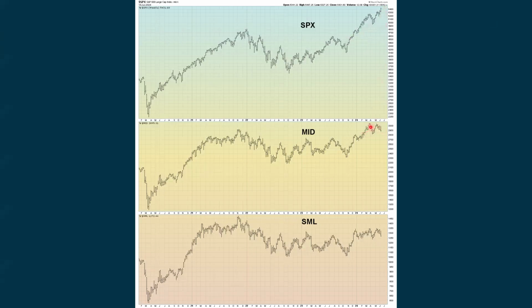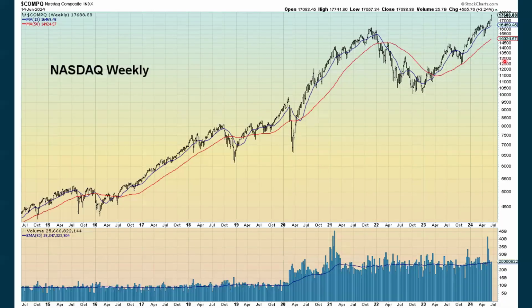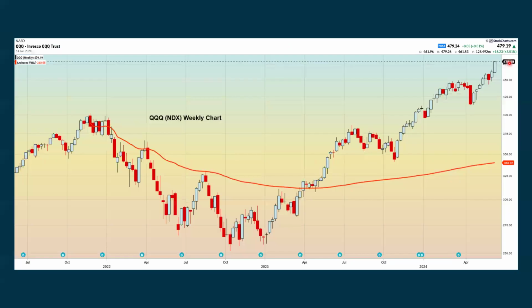The mid caps, they haven't surpassed this previous high yet. They're showing a little bit of weakness. The small caps are just chopping sideways pretty much for all of 2024. The Dow is in an uptrend, but it's one of the weaker indexes. It's been able to fall below its 13-week moving average here, but it's still in an uptrend. The NASDAQ hitting all-time highs and looking really solid. NASDAQ 100 also all-time highs.